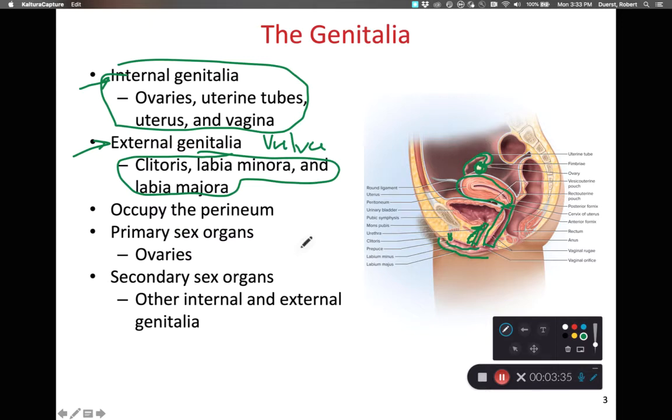Now, all of these organs are going to be visibly noticed within the perineum region. So that perineum region typically is going to go from here down to here to the anus, to look at a mid-sagittal slice. Now, if we were to look at a spread eagle view, instead of a mid-sagittal slice, that spread eagle view would be more of a diamond as opposed to a triangle.